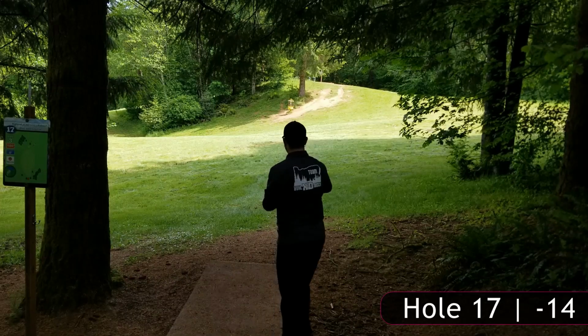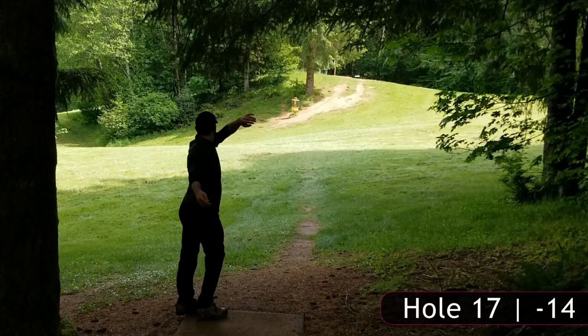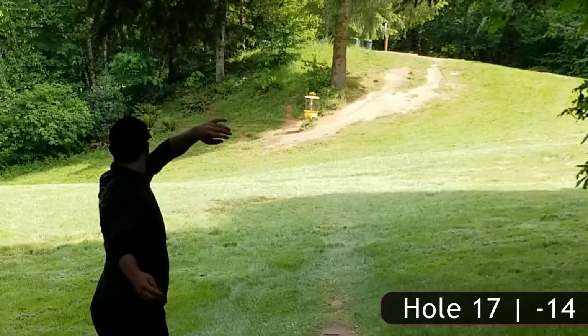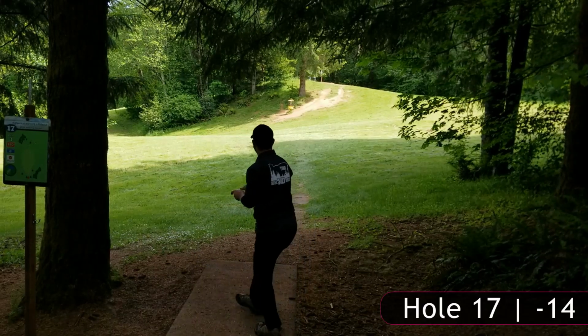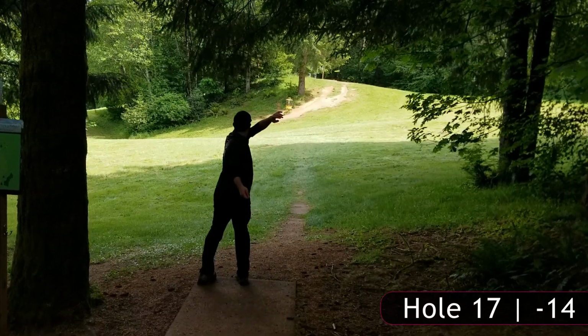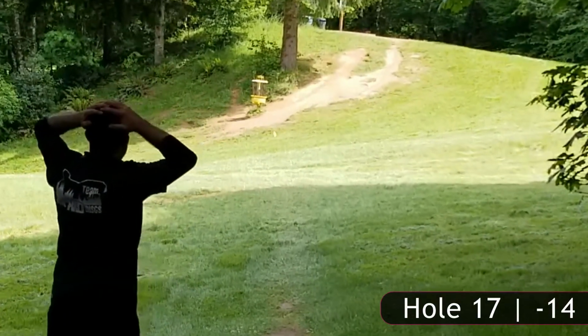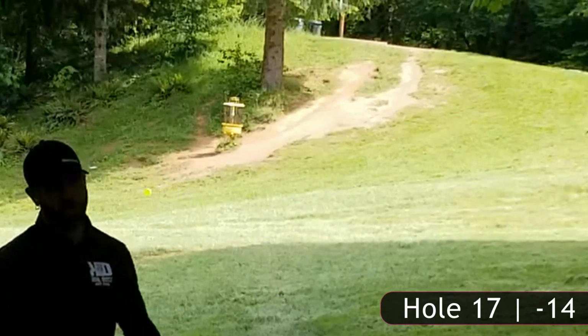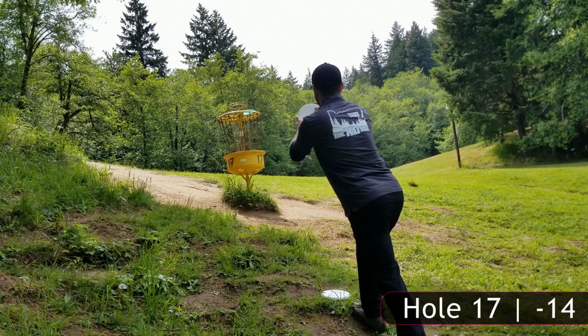17, maybe my favorite ace run hole. Almost no elevation, got this bowl behind it. I decided to go back to this berg again, and I thought I put it on a pretty good line for an ace run here, and it just never really hooked up, but left me 10 foot. I decided to throw that AVR X3 again because it worked out before, and this happened. Even with the roll away, didn't feel too bad to have a little tap in here.